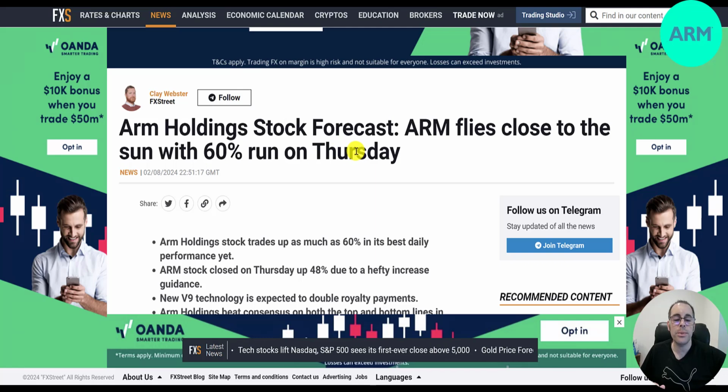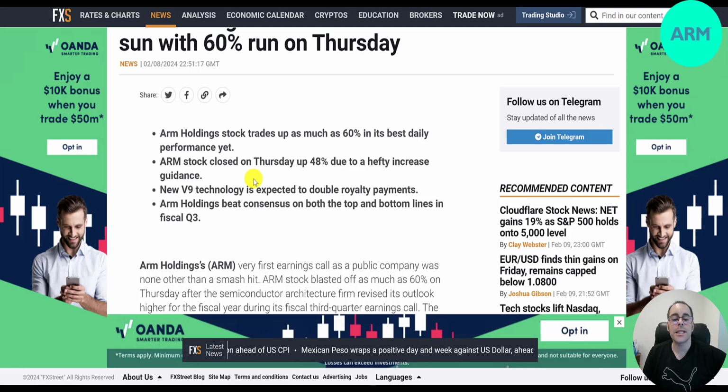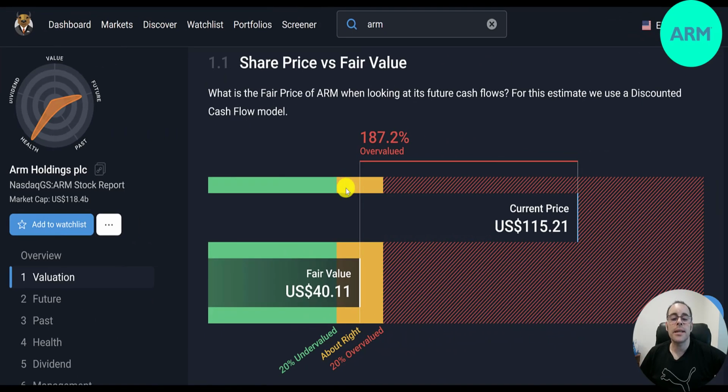On Thursday of last week, the stock increased 60%. Their V9 technology is expected to double royalty payments. They beat analyst forecasts on the top and bottom line. Top line is revenue, top of the income statement. Bottom line is net income, bottom of the income statement. Simply Wall Street says the stock is really overvalued. Their target is $40. Which is just a big coincidence. This is the first time I've seen Simply Wall Street's valuation, and it happens to be almost identical to mine. But that's rarely the case if you watch my videos.